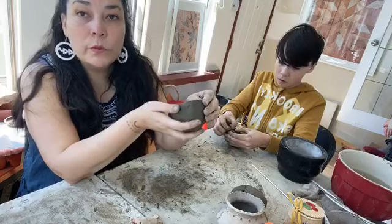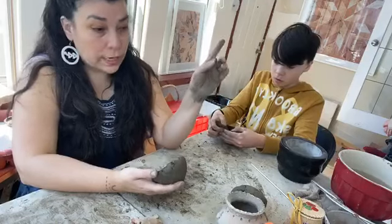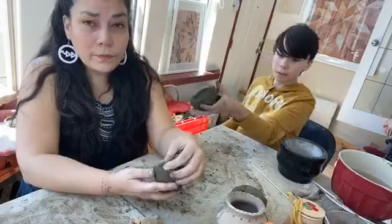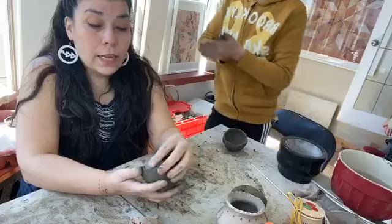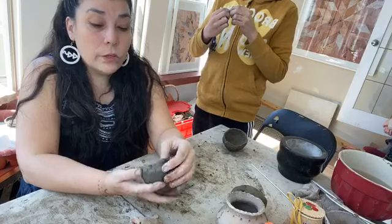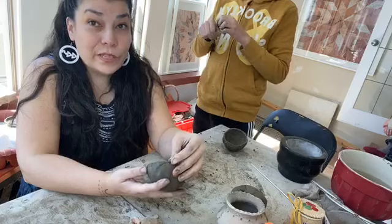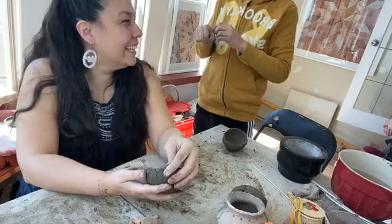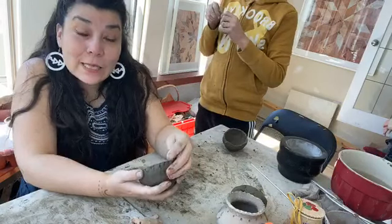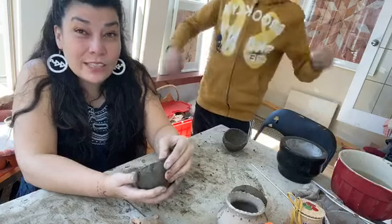Can you use water to smooth? Yes, if your piece is too dry, you can take a bit of water. So we have a bit of water here, and you can wet the top. My sister actually came to the water gathering last year, and I was doing this workshop, and she discovered that actually what's better than water is spit. Ew. Max said ew. Yeah, so actually spit is a good lubricant, and it holds the clay better.